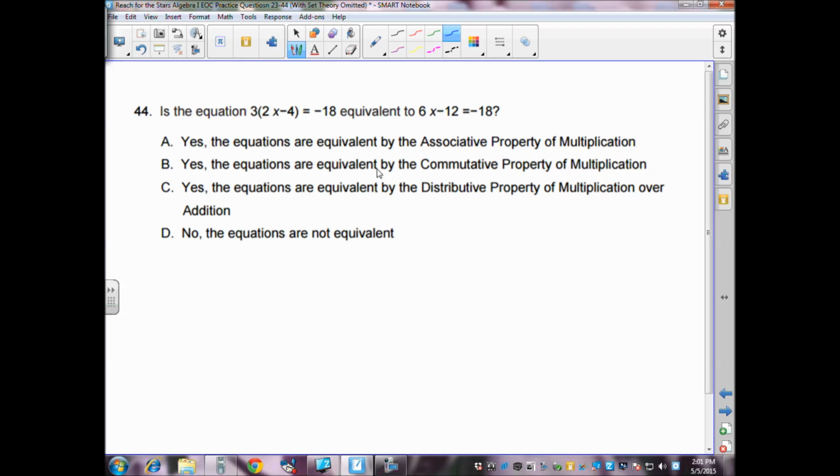Number 44. Okay, is this equivalent? So if we distribute, that's 6x, that is negative 12, equal to negative 18. Yes, that is equivalent because we distributed.